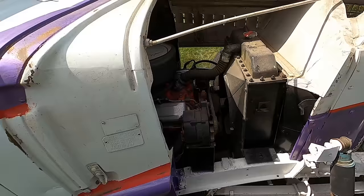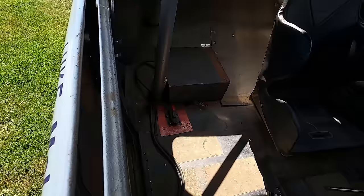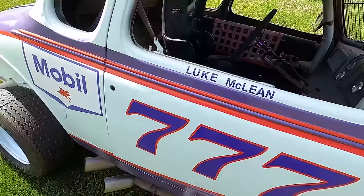Everything's pretty well tucked in there. Looks like he might have ran a battery up here for a little while. And then I'm sure updated rules, batteries under there now with cutoff and all of that. And then the fuel cell is back here.